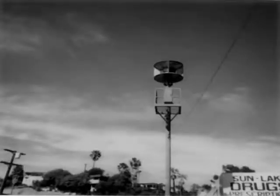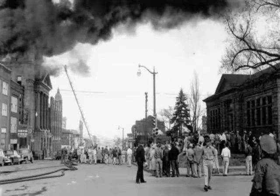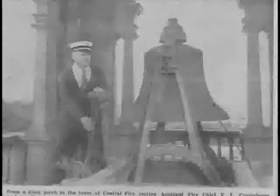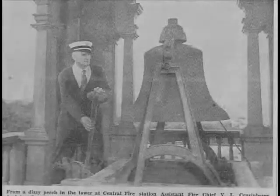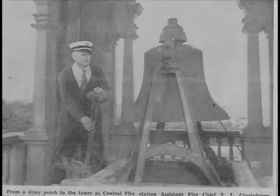The problem with the bell and whistles was that the whole town knew that there was a fire alarm, and curious onlookers would cause interference with the crews who were trying to get to the emergency scene. Even as the bell began its 57-year perch overlooking downtown from its ornate stone cupola, its days as an alarm were numbered.